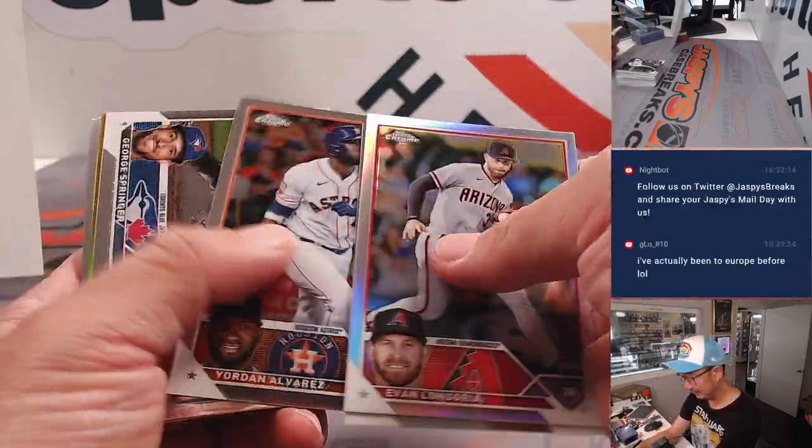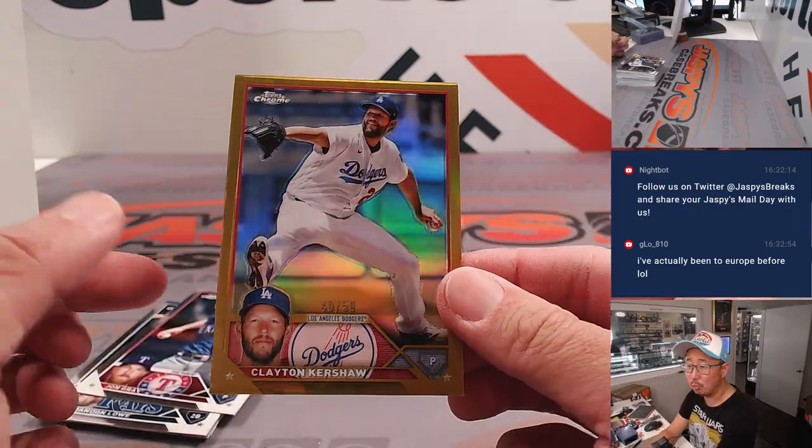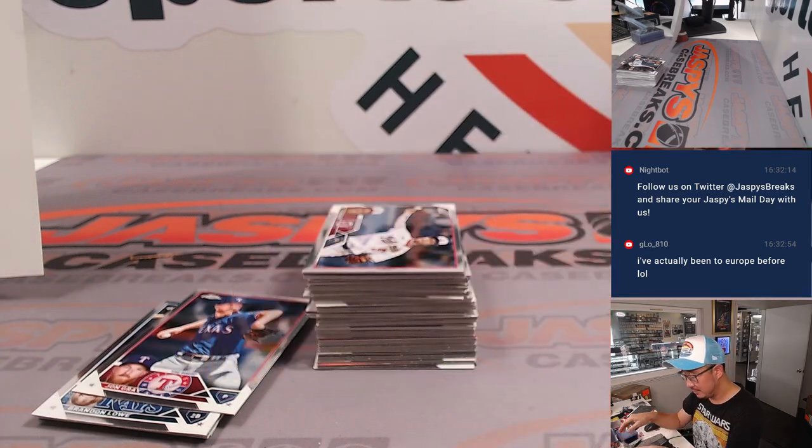Geographically. Square miles-wise. There's Kirsch, Clayton Kershaw, 40 out of 50, true gold. Nice. Going to the Dodgers, Michael. Michael S. with the Dodgers.